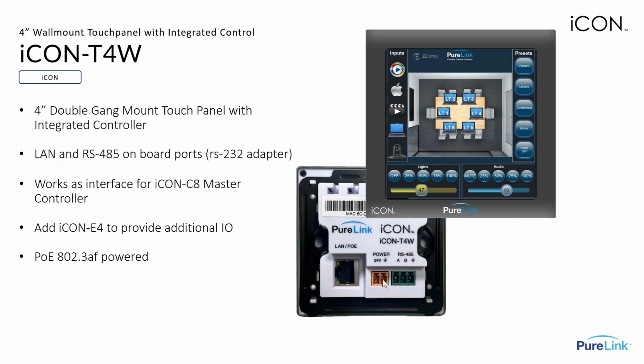So while the T4W is its own touch panel and controller, let's say you have more than LAN devices and RS-485 or 232 devices in the system, and you need more types of control interfaces, maybe contact closure or infrared, then what you can do is use the T4W just as the user interface for the C8 master controller, which we'll show you in a moment. Another option you have is to use the E4 expander as additional I/O to the T4W, leaving the T4W as your controller. And I'll show you that in a moment as well.